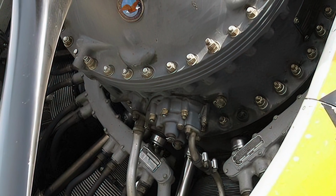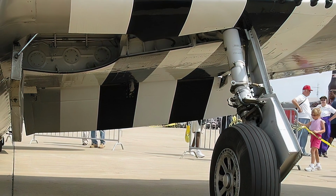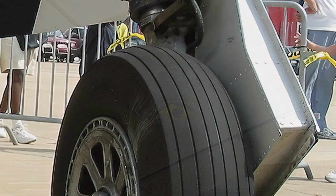The P-47D was capable of flying at speeds of over 400 miles per hour and carrying up to 2,500 pounds of bombs or rockets. The P-47D was also known for its ruggedness and ability to withstand enemy fire.